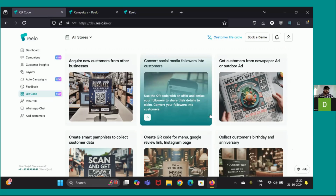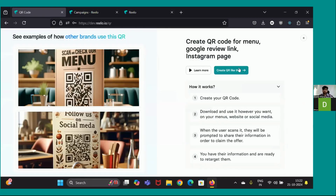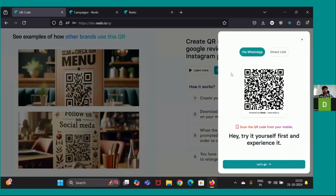But now, with this particular flow, when a group of five customers scans your QR code, they would be redirected to your brand's WhatsApp business number, where all they need to do is just send a pre-filled message, which is already there in the input box. In return, we will automatically capture their name and number, and they would be getting the reward instantly.